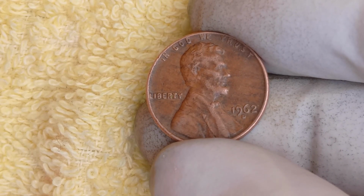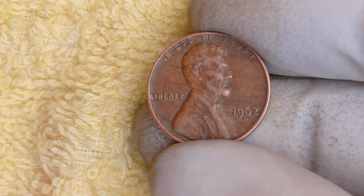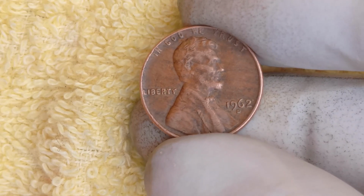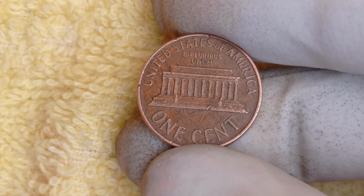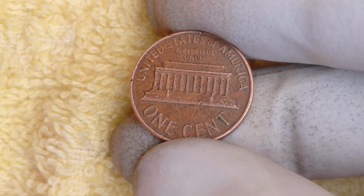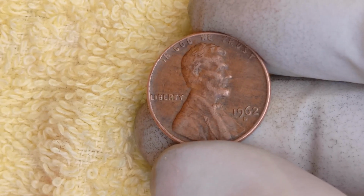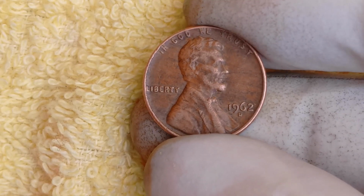Pristine condition. The value of any coin significantly increases when it is found in mint state condition. Coins graded MS-67 or higher by the Professional Coin Grading Service, PCGS, or Numismatic Guarantee Corporation, NGC, can fetch astronomical prices at auction. One particular 1962 D penny in near-perfect condition set the record by selling for an unbelievable $477 million. As one of the last Lincoln wheat pennies, the 1962 D holds immense historical value. Collectors and investors see it as a key transitional piece in the evolution of U.S. coinage, making it a must-have for prestigious collections.